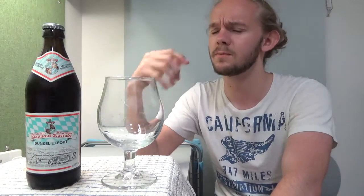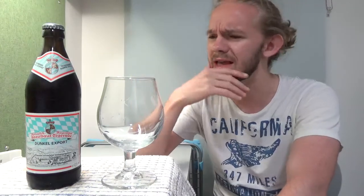But they've got quite a few different beers. They've got the Tegernseer Hell, which you've seen me review before. They've got the Licht, they've got the Pils, I think, they've got the Social as well, and they've also got, I think it's called the Kieranus, the Doppelbock as well. So hopefully I can review the Doppelbock for you at some point.